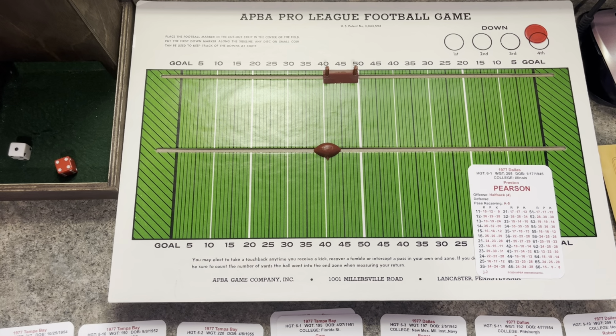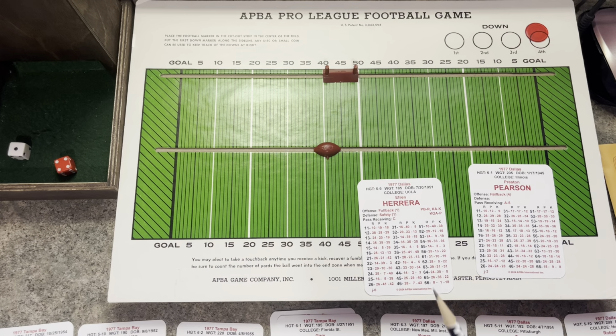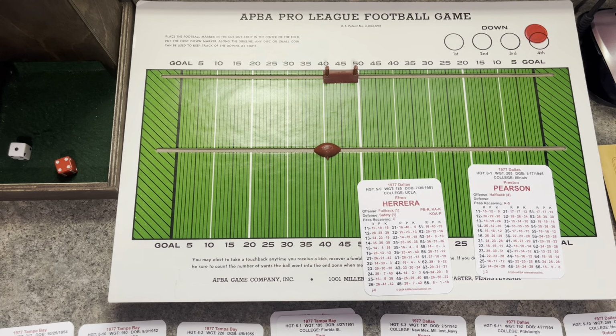And so at midfield, they are going at the 41. That's too long for Herrera. Right on the 41-yard line, he needs a 1, a 5, 18. 1, 5, 18, 37, 38, 39. What does he have on his card? He's got an 18. He's got a 39. You know what? They're going to go for it. They're going to punt. Or should we just go for it?